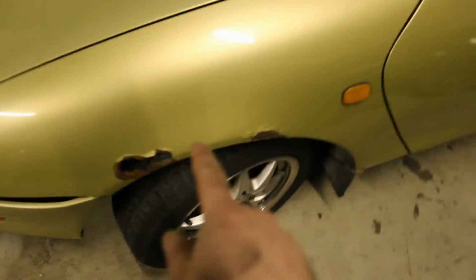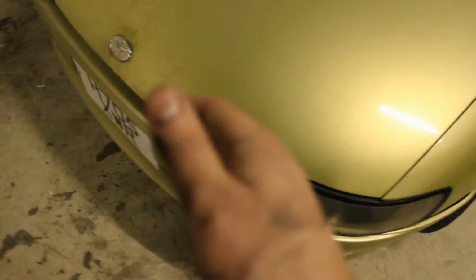For example, it's got some nice rust patches here. It's got a dent here in the front hood, and the bumper is slightly offset a bit. It's got even more rust here.